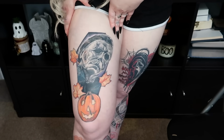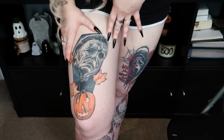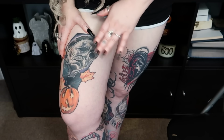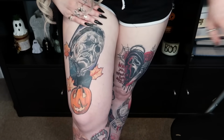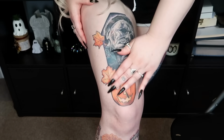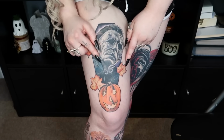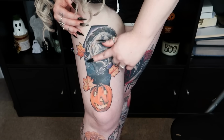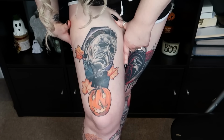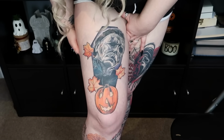And then this is Michael Myers. So this is the newer mask. I didn't want one of the old white masks with the eye bags. I preferred this Halloween Kills burnt looking one more. And we have the Halloween pumpkin down here and some leaves. Again, this one needs a touch up. This is one of my newest ones, and quite a bit of the blue and the orange fell out. But I've just not booked it in yet, so we will get it fixed at some point. But that is Michael Myers.